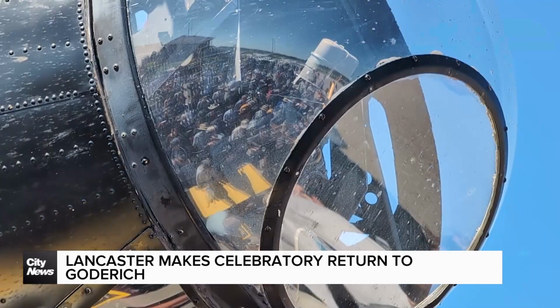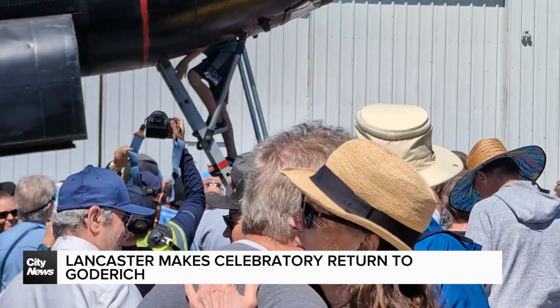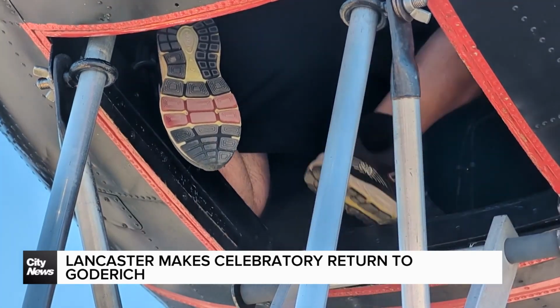The plane's pilot, David Rohr, credits the team in Goderich decades ago for making a decision then that made it possible to restore today. To mount it on the jacking points, so there was no damage structurally to the airplane. So to restore it, this was the only one that could be restored.